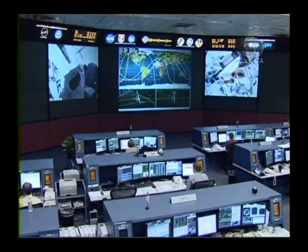I'm on the seat. Okay. I'm in the crew lock. I'm kind of squished up. I think I have a pretty good position.